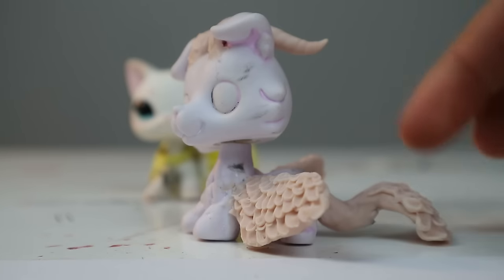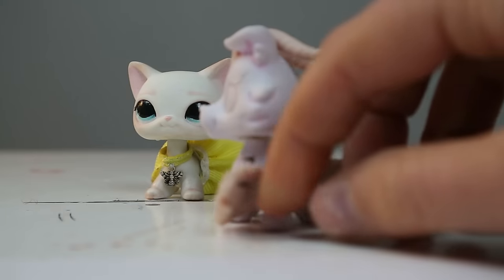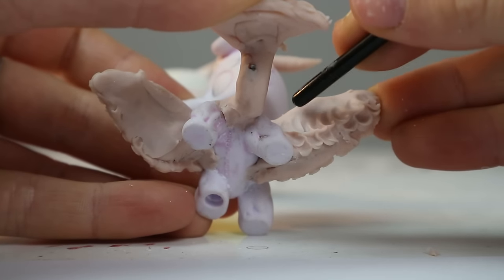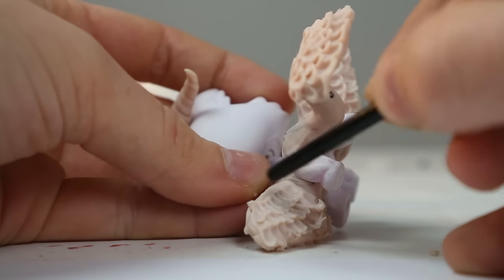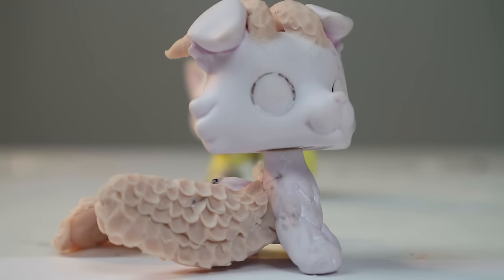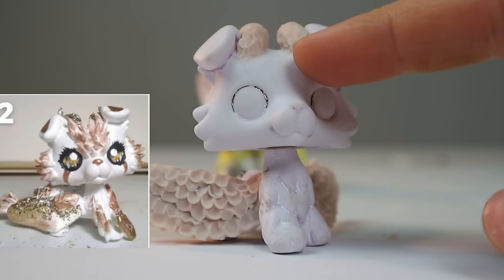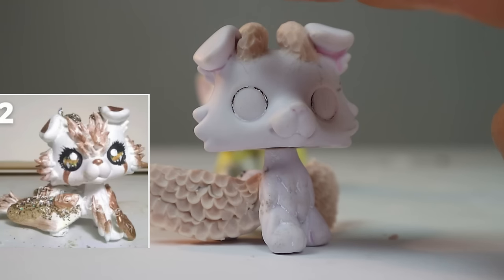So I sculpted the wings and the tail bits. I think I will do the back of the wings. Okay, so I think I'm gonna work on the spikes, probably on her face first. There's a bunch of spikes that run along her forehead and her side. I think I'm gonna work on her forehead first.